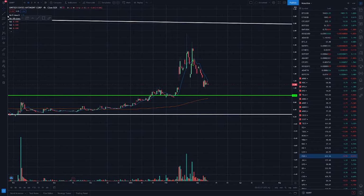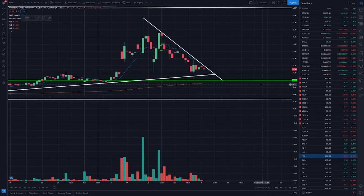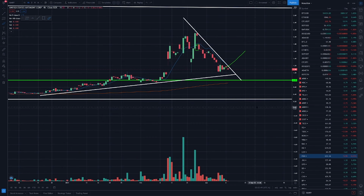Alright, so one more thing. We're on the 4-hourly right now. You can see that we have this downtrend, and then we also have this kind of uptrend. So let's see what happens within the next day, if we can break up or down, and then that'll give us another idea of what to target.